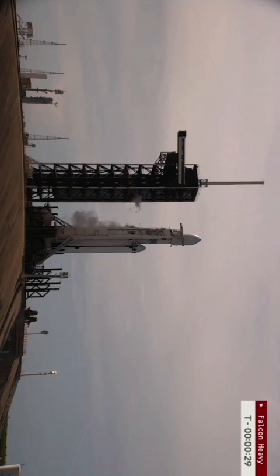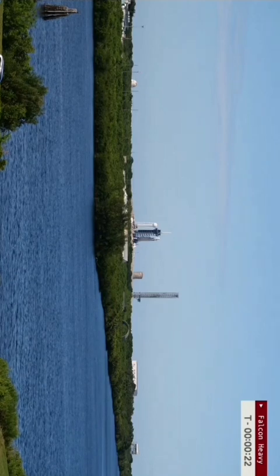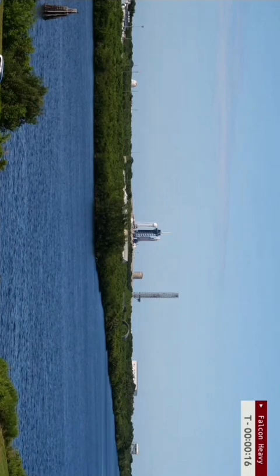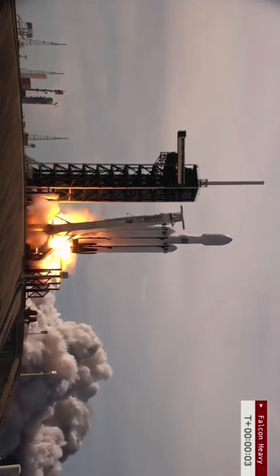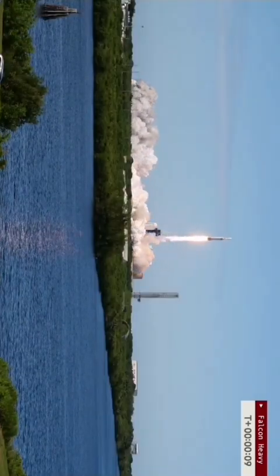T-minus 30 seconds. Fifteen seconds. And here we go. 10, 9, 8, 7, 6, 5, 4, 3, 2, 1. Engine ignition and liftoff of the Falcon Heavy rocket on the NASA NOAA GOES-U mission. Falcon Heavy has cleared the tower, and the fourth and final GOES satellite is on its way to geostationary orbit.